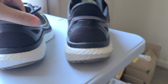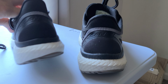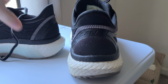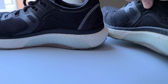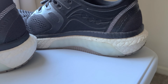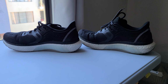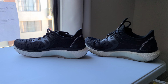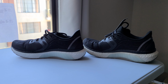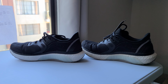The design of the shoe is not bad. You've got this reflective area right here in the heel area. You've got the stability area right there with the plastic piece, which this one does have, and it has held up quite a bit over time. Overall, I think it's a phenomenal shoe. I do recommend it. And if you guys have any questions, feel free to post them down below in the comment section. Happy to answer your questions.